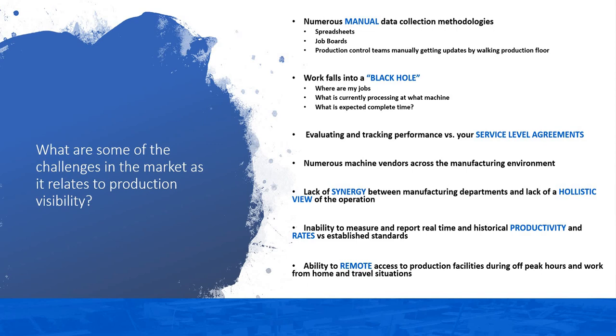In addition to the things I mentioned above, we also see that there's a lot of vendors inside of each one of our customers. So there's some very, very good pieces of hardware out there from a print, bindery, insertion standpoint. And one of the challenges you see is that there's really a lack of synergy between departments. The right hand doesn't know the left. The bindery department doesn't know the status of the printing process, and they've staffed for their department assuming a job is going to be completed at a certain time. So there's no holistic view of the operation.